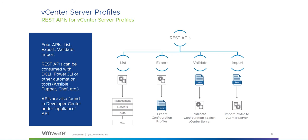So there's really three big things that make vSphere Lifecycle Manager important and useful and valuable for customers. The first one is vCenter server profiles. This is a way to make sure that all our vCenter servers are deployed and operating in a consistent fashion. So if you think about being able to take an already deployed vCenter, you can both list and export the configuration.